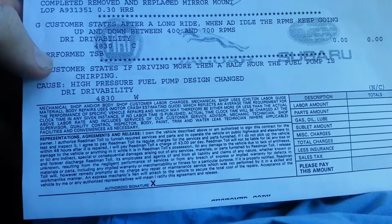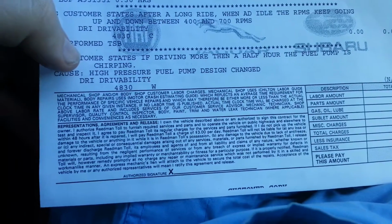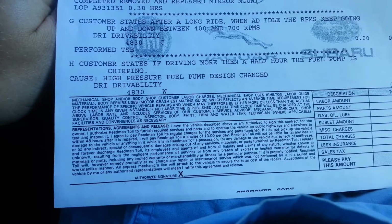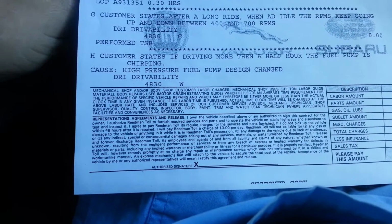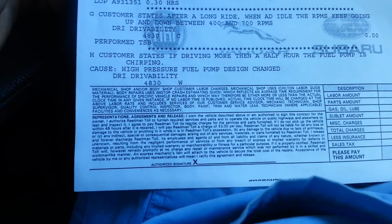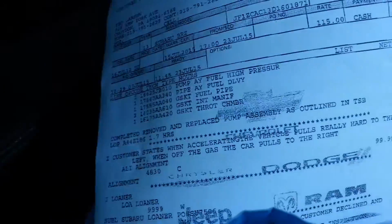Right here, if you drive the car, another big one, guys. The high pressure fuel pump has a new design. It's changed. I took it in there. They listened to it, and again, no questions. They replaced it. So if you're having the crickets, now's the time. Get in there and get it checked out, get it replaced while they are still acknowledging it.